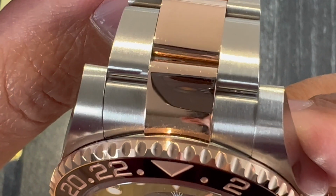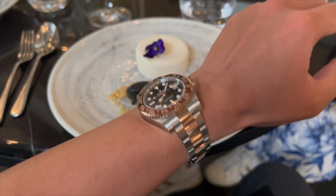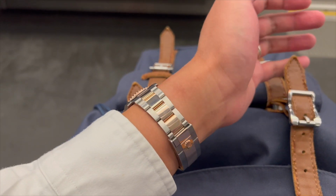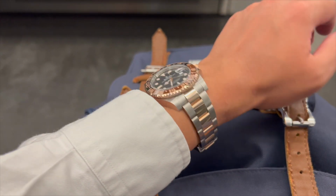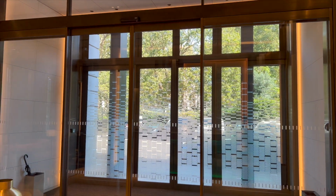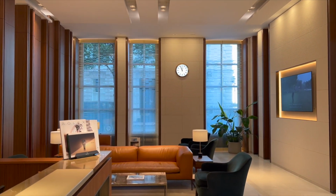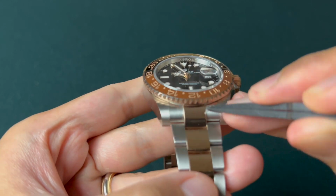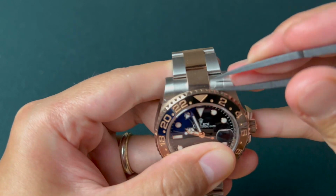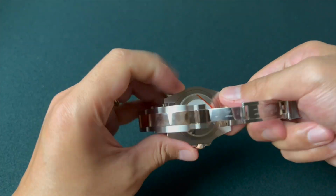Because the links that have this finishing problem are not removable, the Rolex Service Center ended up ordering me 2 parts. One was the upper end link together with the 4 non-removable links, and the other part being the lower end link together with the 3 non-removable links. I was really surprised that Rolex Service Center was willing to replace the 2 parts for me free of charge instead of refinishing them, especially when it was a two-tone bracelet. Anyway, I waited for about 4 weeks for the replacement parts to arrive, and I walked out of the Rolex Service Center as a happy man again.